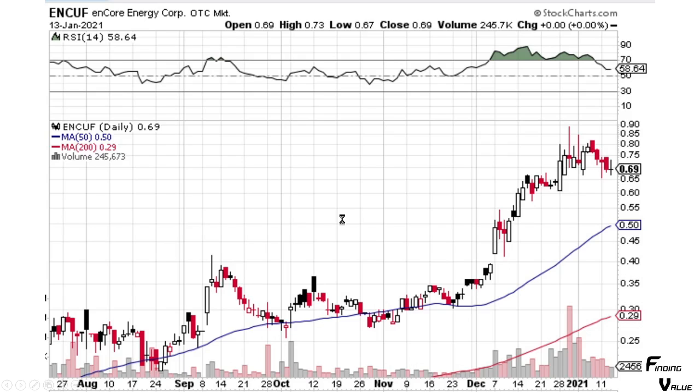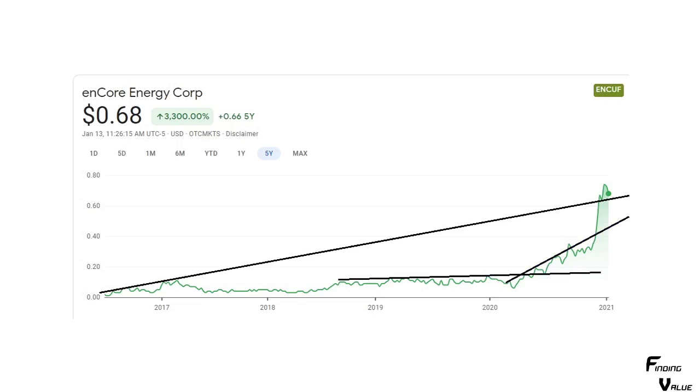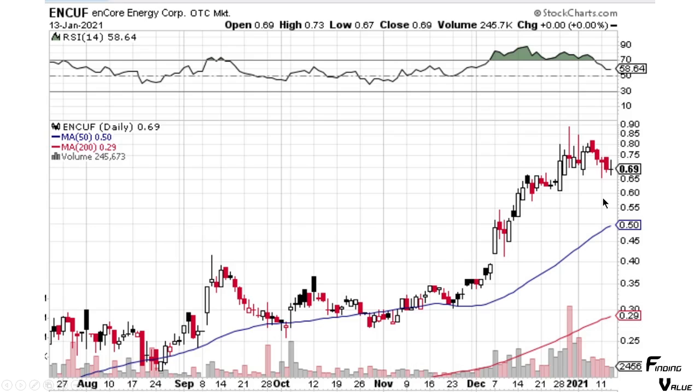If it doesn't work, but all right, there we go. So the trend line here is this guy. So that's down a little ways. So I figure this thing might come down a little bit.